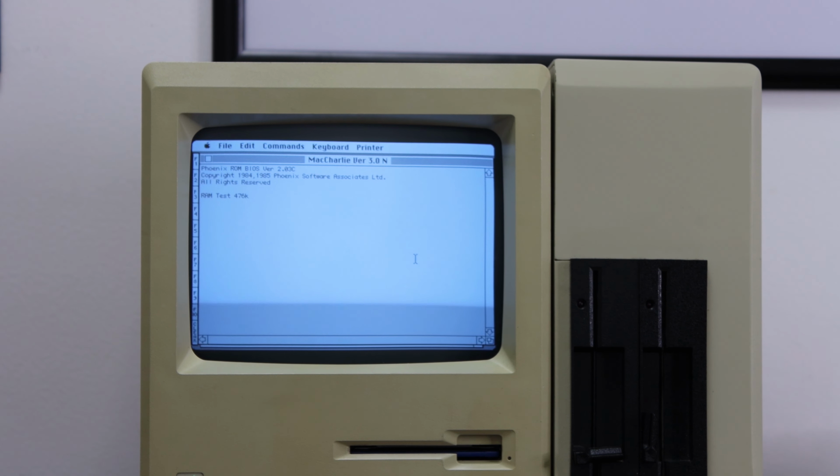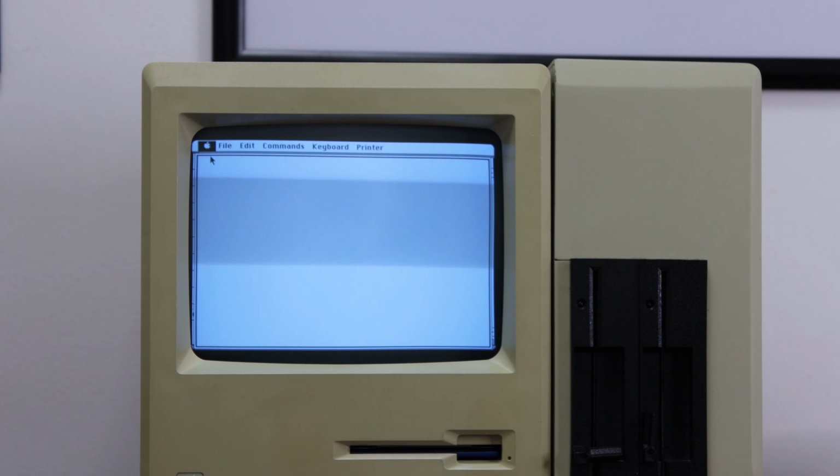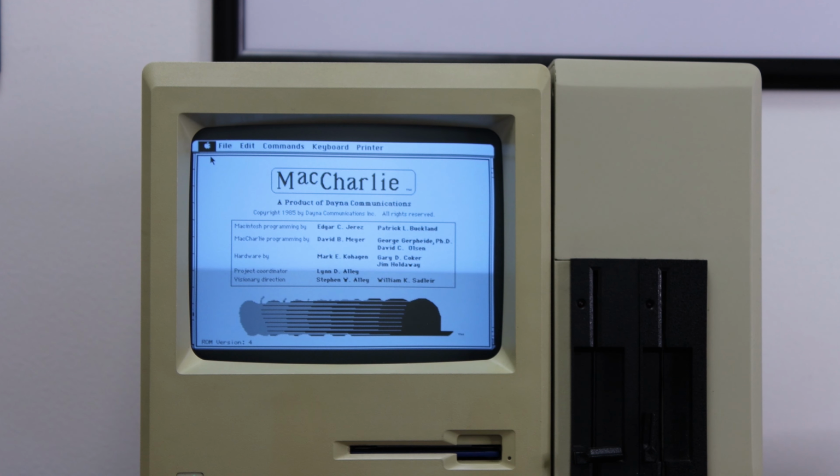So once this goes through, it will basically start to boot up the DOS that is in drive A. That's the disk that came with the MacCharlie. There are essentially two disks, a 5 1/4 inch disk with the DOS and a 3 1/2 inch disk for the MacCharlie itself. So we're here at the A prompt. Please excuse the bar that goes through. I can't really do much about that.